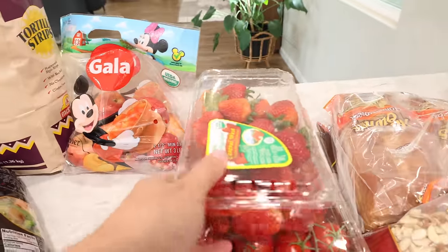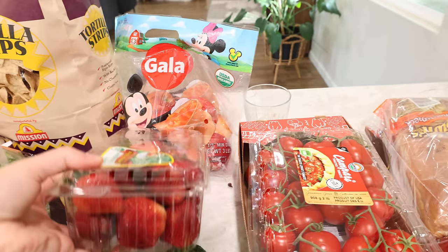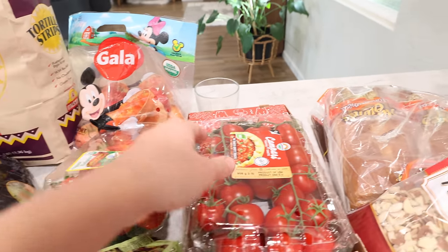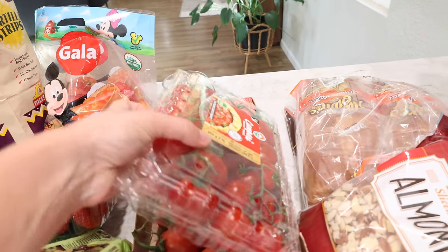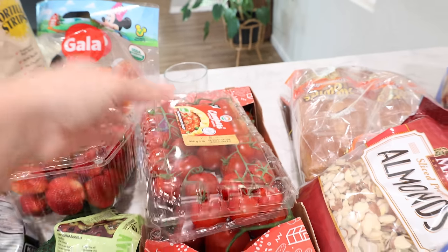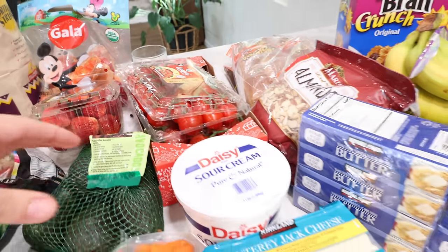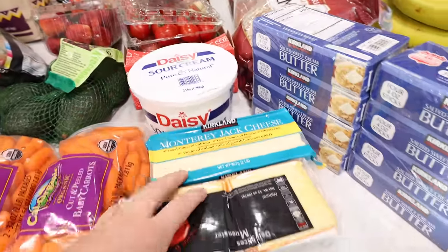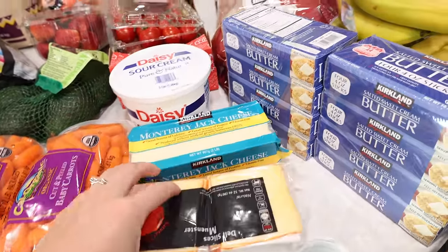Apples, strawberries, because for the party this weekend, one of the desserts I'm making is a cheesecake with cut up strawberries on top. A bunch of tomatoes because I'm doing taco salad for that party. So I'm going to be dicing up a lot of tomatoes. We'll also have these with cheeseburgers and everything this week. Avocados, sour cream, and then a block of Monterey Jack cheese, and then sliced Munster cheese.